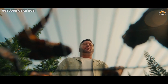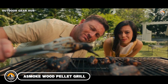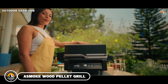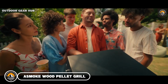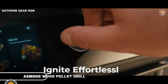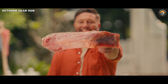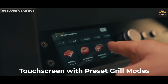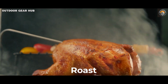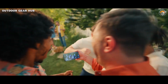If your idea of camp cooking still involves cheap folding grills or aluminum foil over an open flame, it's time to level up big time. The ASMOKE portable wood pellet grill brings full-flavored barbecue to the backcountry. This isn't just another gimmick, it delivers that authentic wood-smoked flavor using real hardwood pellets packed into a durable, travel-ready design. Whether you're out solo or feeding the whole crew, this grill keeps the temperature locked, heats evenly, and kicks out flavor that leaves no one questioning who's running the campsite kitchen.